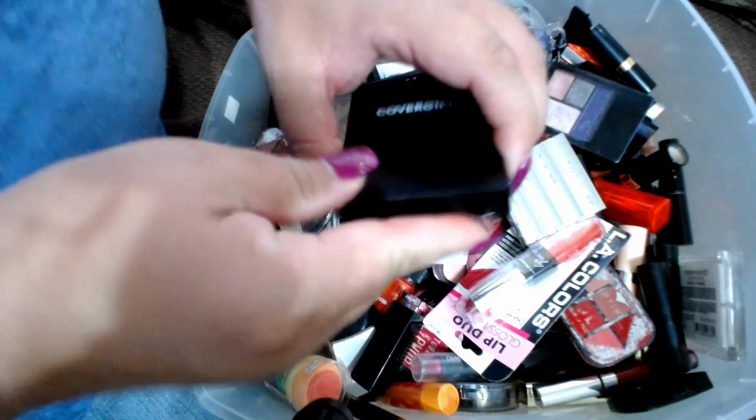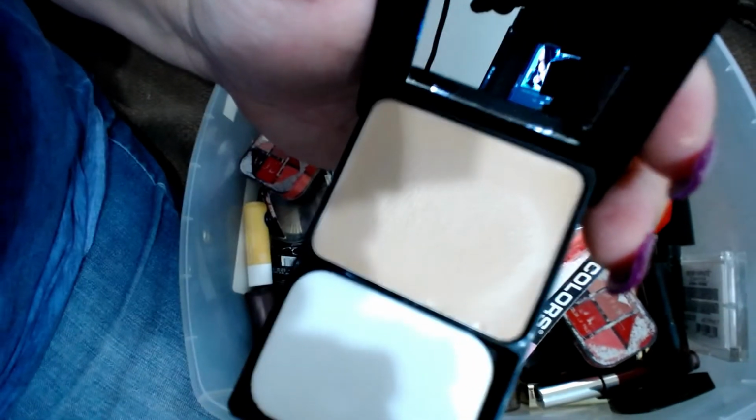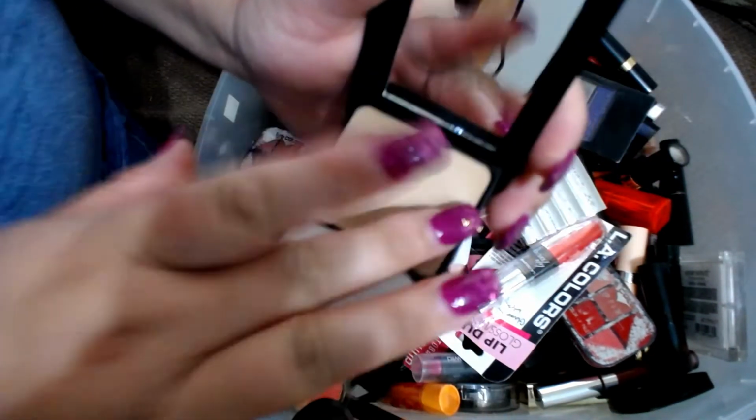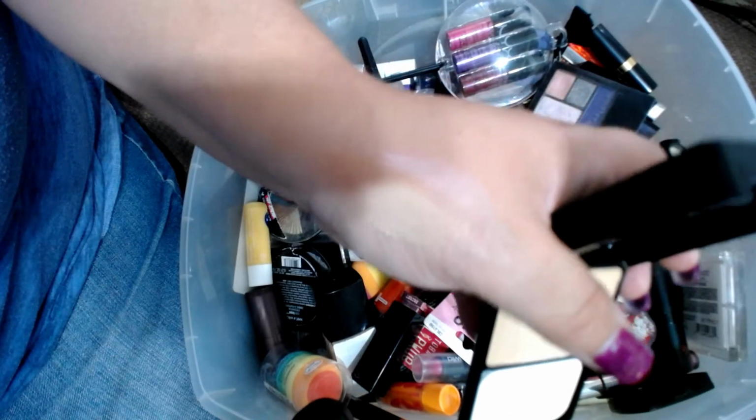Be a little better. So that right there is the color that I use now. It's like a tan color, and this is what it looks like on. Yeah, so I'm pretty tan now.